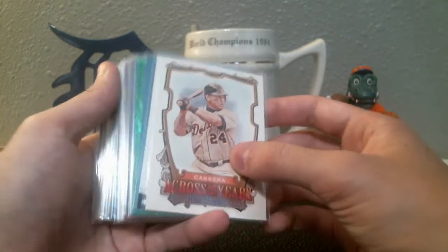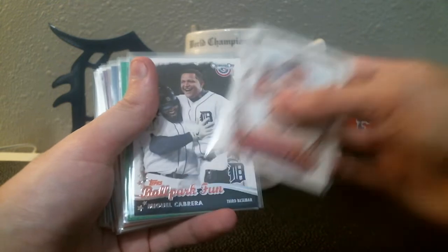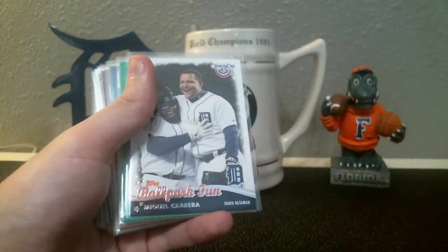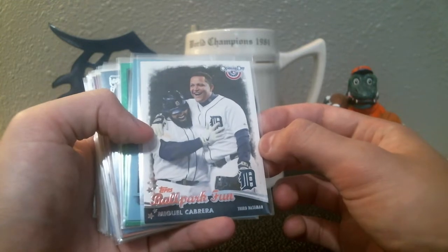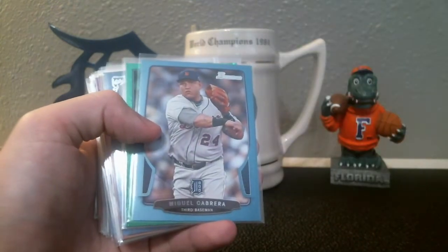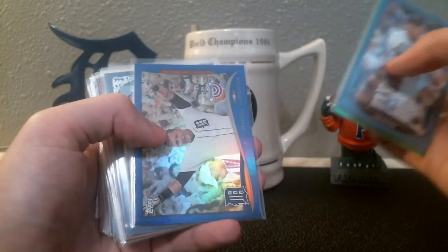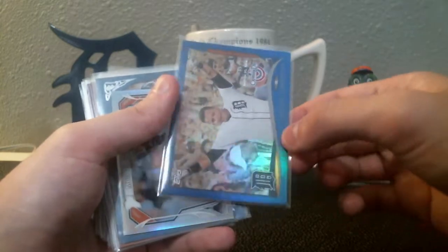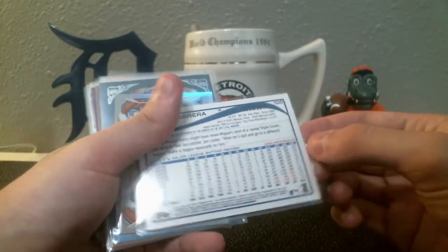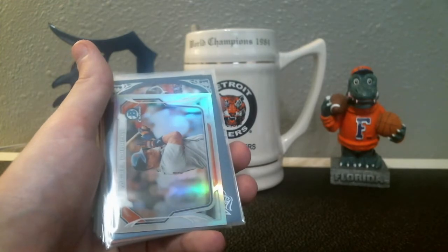A lot of 2013. This is one of the more popular years I have. This is a Ginter across the years. I like this card a lot. It's a Ballpark Fun insert with Prince Fielder from Opening Day. Some of the Opening Day parallels are really cool. Some parallels from various Topps products from 2013 right there. You got the Opening Day blue foil. These are really sharp looking cards every year. Pretty inexpensive too. Numbered to 2014.